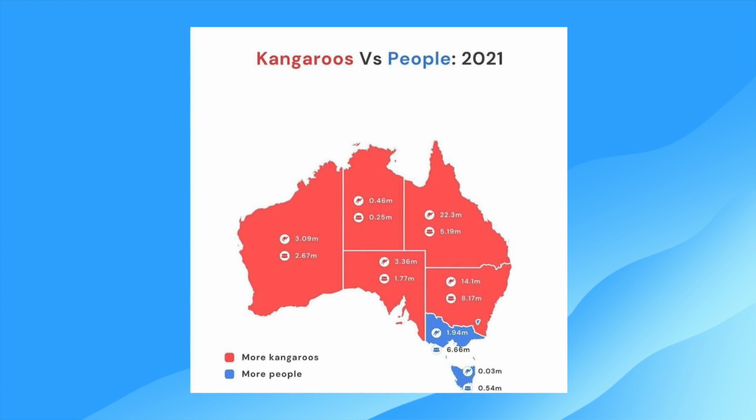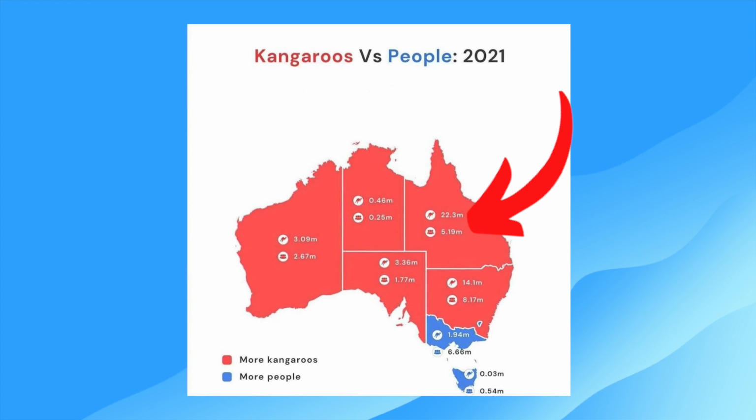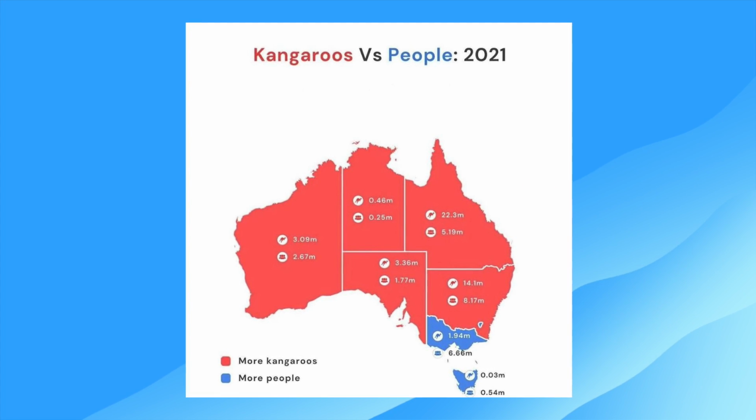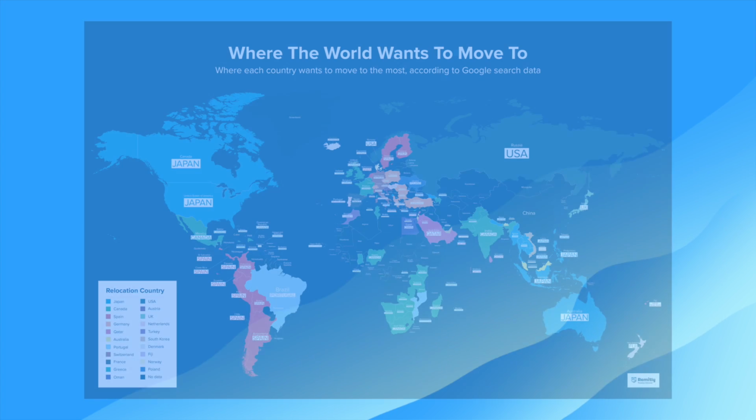The most surprising state is Queensland, where kangaroos outnumber humans over 4 to 1, at 22 million and 5 million respectively.